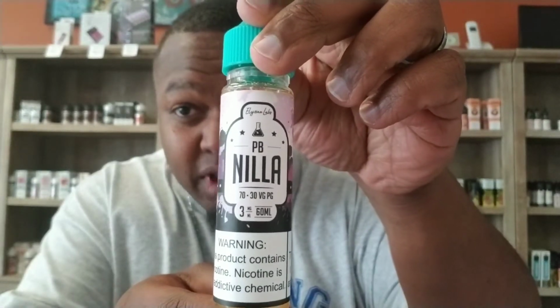This one right here, you see this bottle? Look, man. For the trash, man, it is no. Burnt cake is what I get from that. Burnt peanut butter cake, I'm sorry. Burnt white cake. Burnt vanilla white cake with peanut butter. You know what I'm saying? Left it in the oven too long, man.